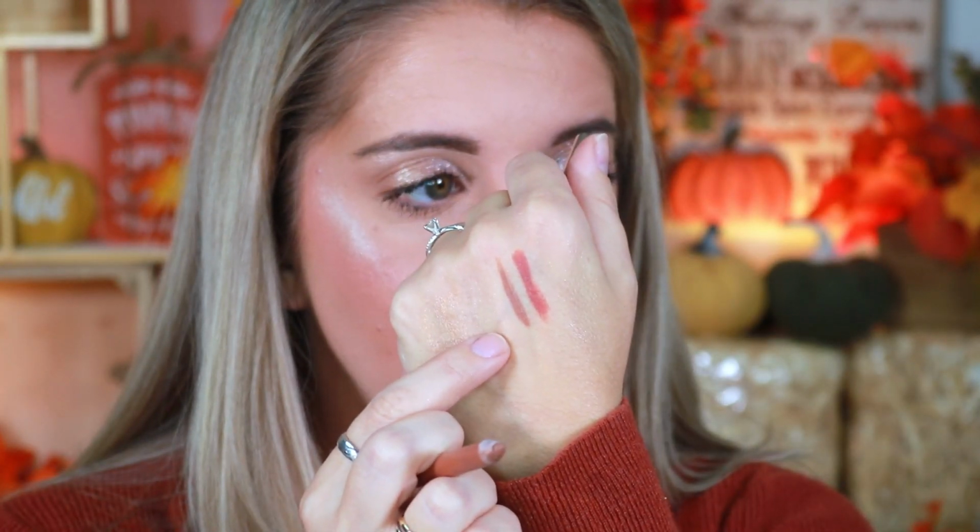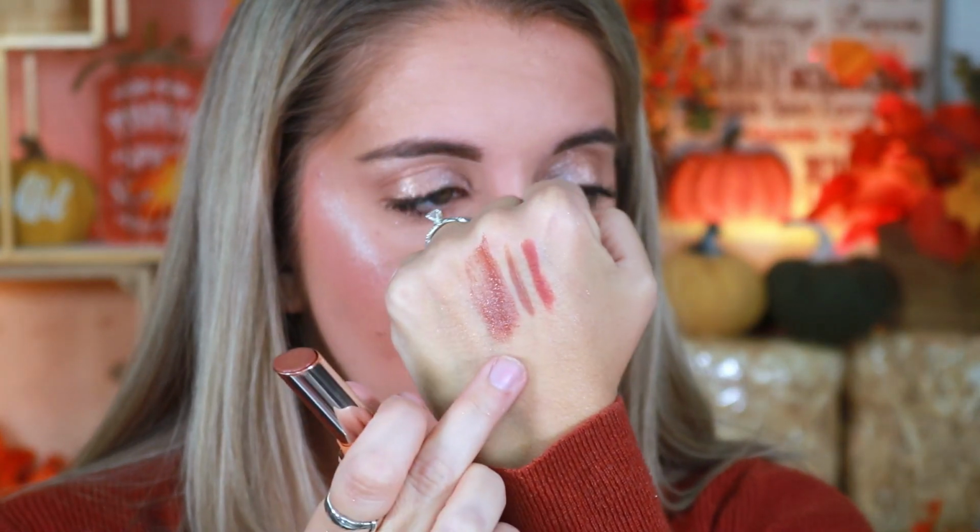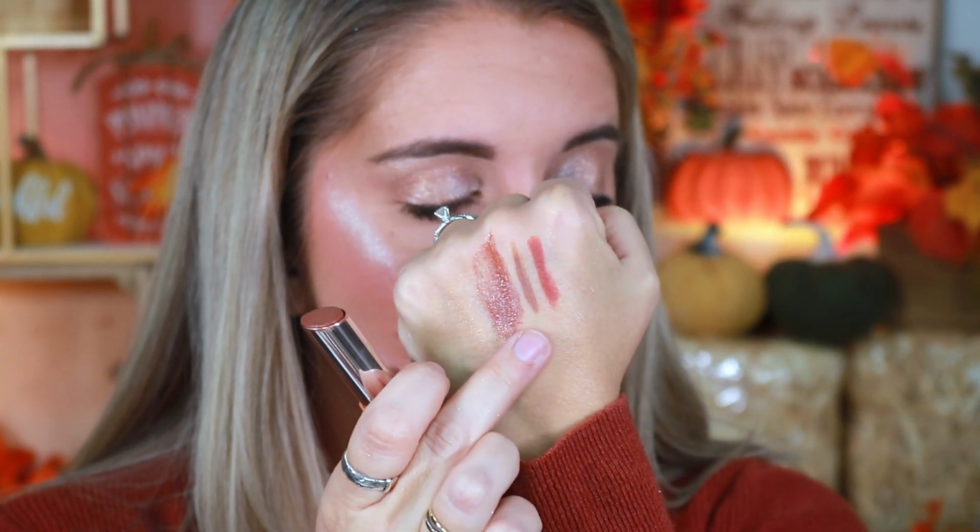Now I have the shade that I've really been loving. It's called Rubber Bands, which is this brown shade right here. It is freaking stunning. Now I talked about this right here. I have the shade called Sorta Selfish. This is really beautiful. This would make a really great bronze moment for me, or a nice nudie bronzy lip, especially if I pair it with Rubber Bands.